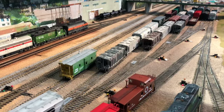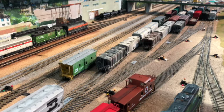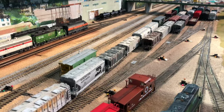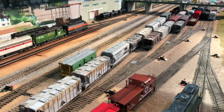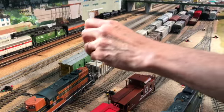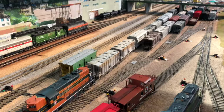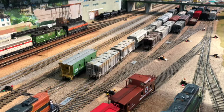This HO scale model railroad yard has been in continuous operation just like we did today since I built it in about 1987. As we'll see in a minute, this C track is getting pretty full up with eastbound cars. So the next thing we'll do in a subsequent video is talk about how we make that cut into a train and send it off towards the east. We'll call that one part 2.